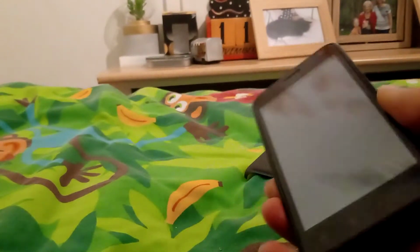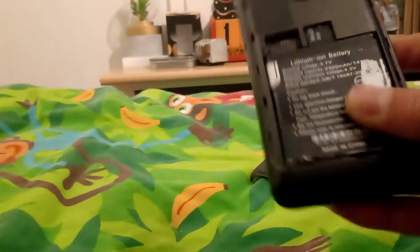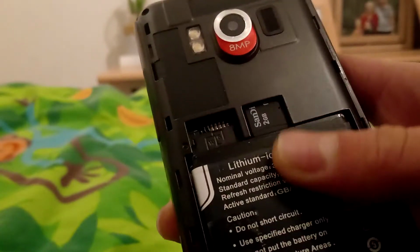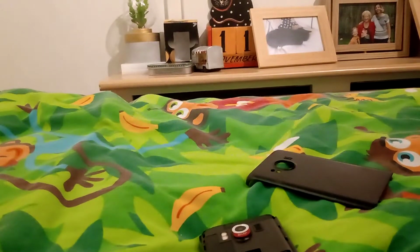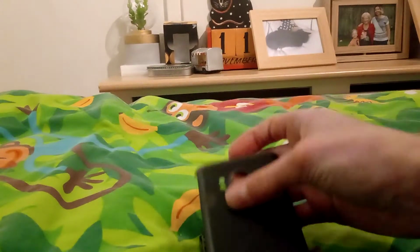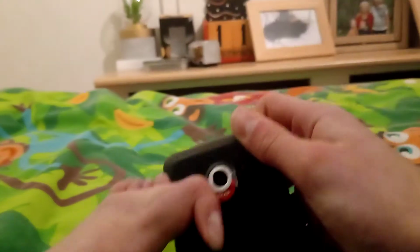MT65775 processor, a PowerVR SGX 531 GPU, a 2000 mAh battery, an 8 megapixel camera that's pretty good. Although what really sucks is you should buy a micro SD card before you get this phone, because you can do pretty much anything with it. Things I've noticed about these phones we'll also talk about in a little second.